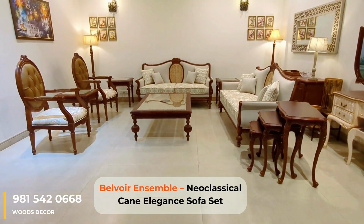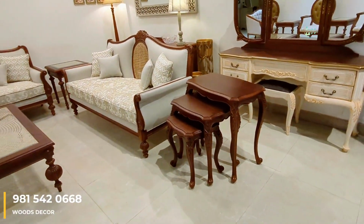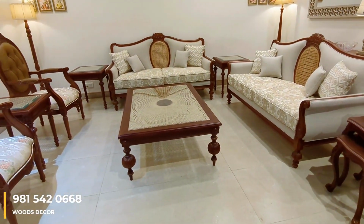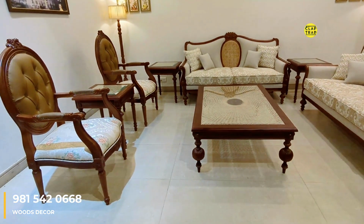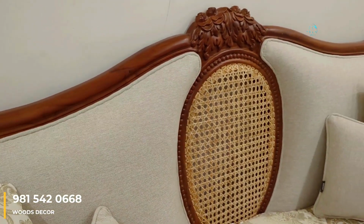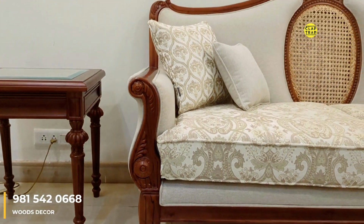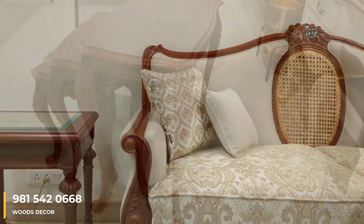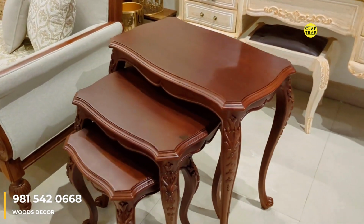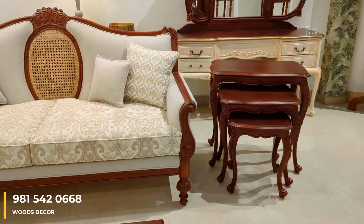Moving on to the next one now, this is called Belvoir, again a French neoclassical masterpiece where classic meets timeless elegance. Crafted with solid teak wood and finished in rich walnut polish, this bespoke set features a beautiful blend of suede and jacquard fabric that brings depth and softness to every seat. This entire set includes two 2.5-seater sofas, each styled with a unique fabric pairing, and two graceful chairs with a curved cane back and American style legs.